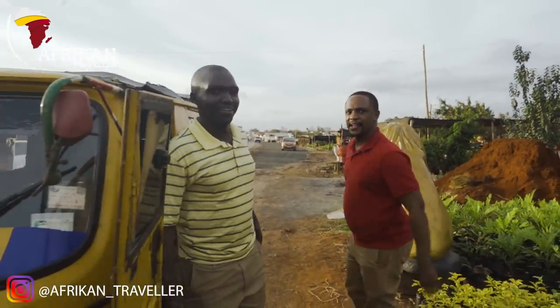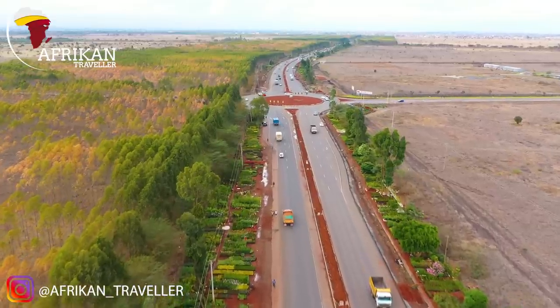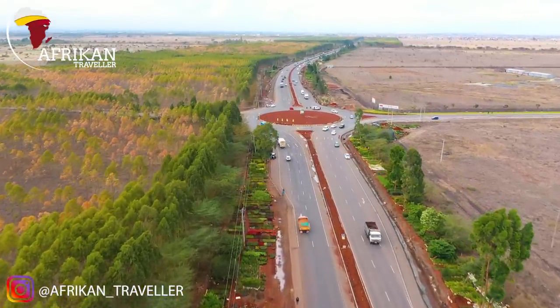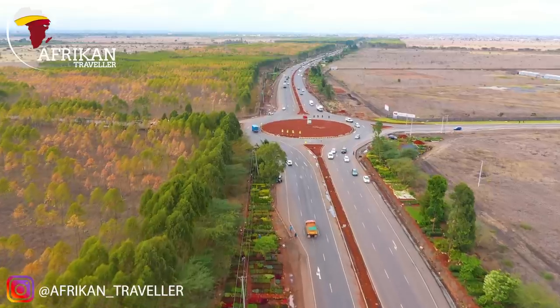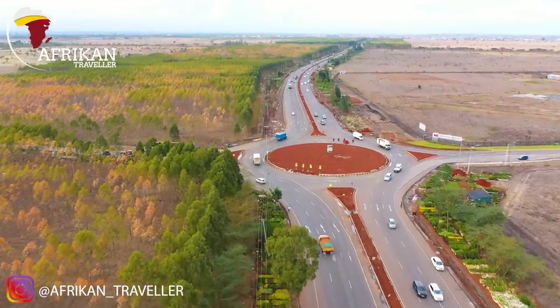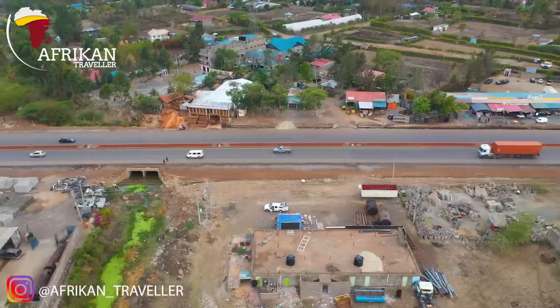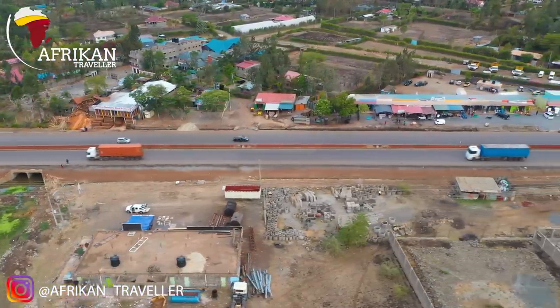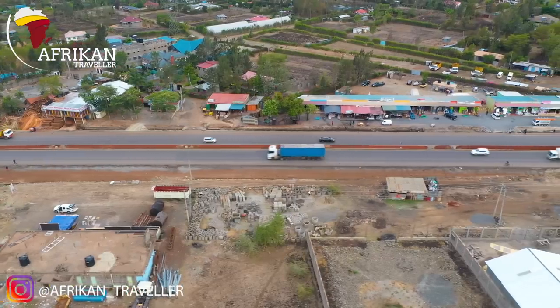Haya, nashukuru. So great people, we come to the end of our day today and it's been amazing to see how fast a road project can be done in such a small time, in such great quality. So this goes to show you that if the government is serious about the interest it has at hand, a road project can be expedited very fast.